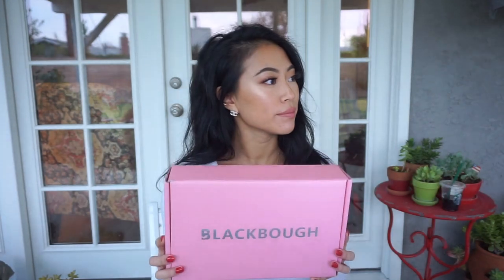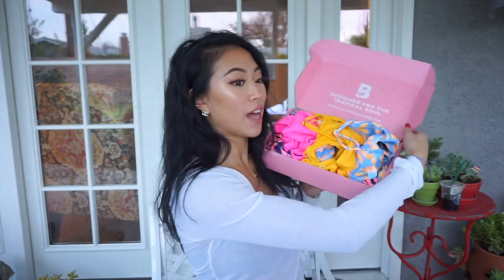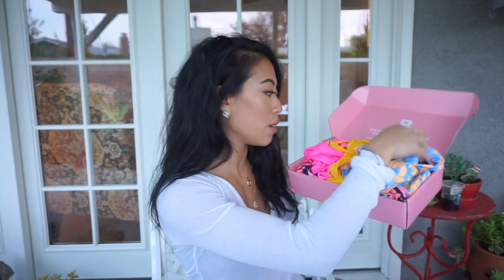So I don't know how much time I'm gonna have for the sunset, so I'm just gonna go through this really quick. Blackbough Swim sent me a little box with 6 swimsuits in there, so I thought I would try them on for you guys and review them. And inside we have lots of different styles and a lot of different colors and patterns that I wouldn't normally go for, but I'm gonna try to speed through this as quick as I can, and there's lots of noises because we are outside in the backyard filming and the sun goes down soon. So anyways, the struggle is real.